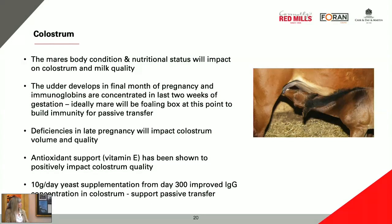Deficiencies in late pregnancy can impact colostrum volume and quality. Vitamin E has been shown to support it, and more recently, there have been a lot of studies on yeast supplementation. A live yeast as a probiotic, if supplemented from day 300 of the pregnancy, has been shown to improve the IgG concentration in colostrum. So you're therefore supporting the passive transfer of immunity to the foal.